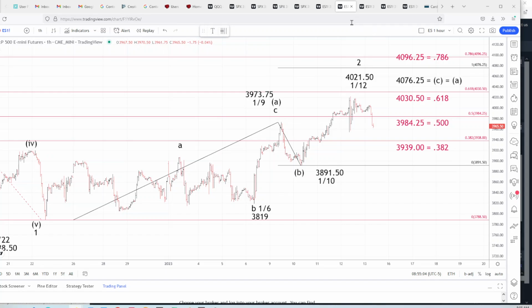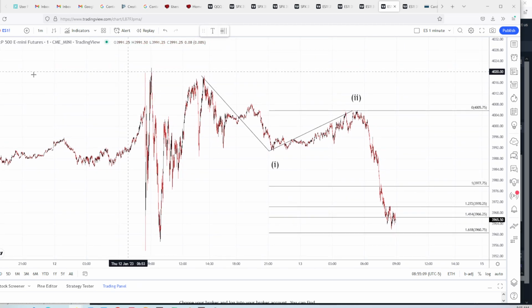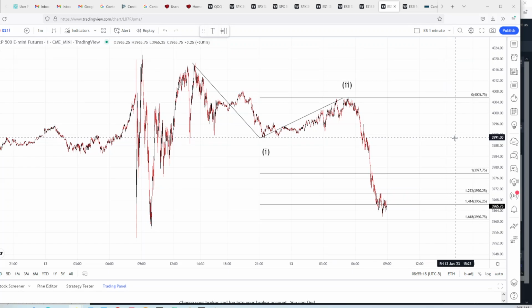Let me get down to the 1 minute to show you what we're looking at here. That is that high, and I didn't put those in there, but that should be 1 down and 2 up, and an internal 1, 2, 3. This is live, right now, just a few minutes short of 9 a.m. Eastern. From that 2, we've got a 1 down and a 2 up, and there are the 3 targets: 1127, 1141, 1161, 1618. Then we would expect, I can put that in there.